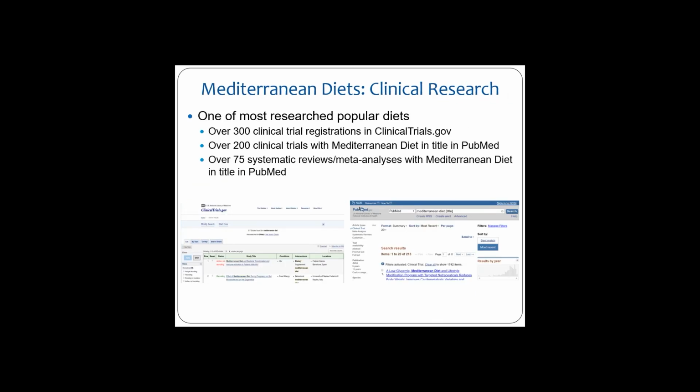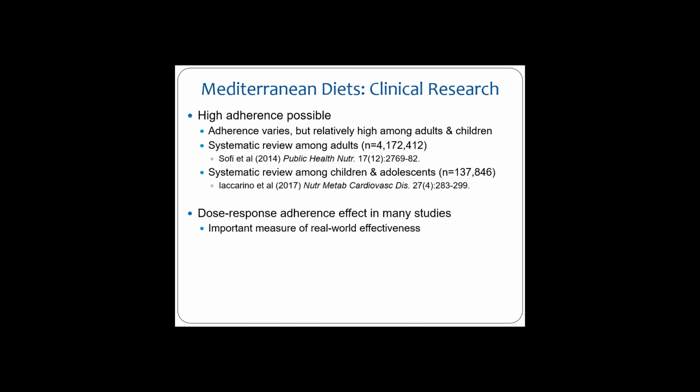We're going to close on looking at some of the clinical research of this. So Mediterranean diets, once again, are one of the most researched popular diets. You look at some of the numbers here. We're going to focus on the systematic reviews and meta-analyses of Mediterranean diets. And starting first, a diet is only as good as its adherence. So one of the reasons that we focus on this to start is that adherence is quite possible with Mediterranean diets. And this is among both adults and children or adolescents.